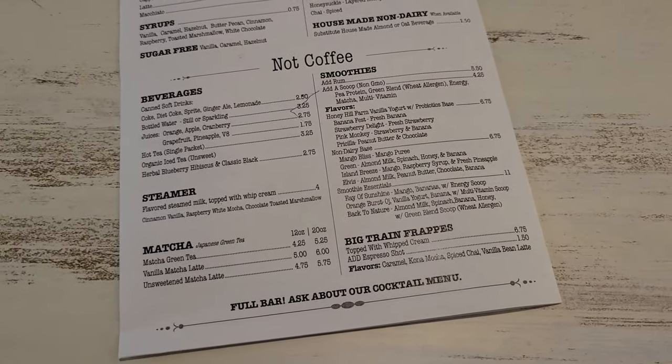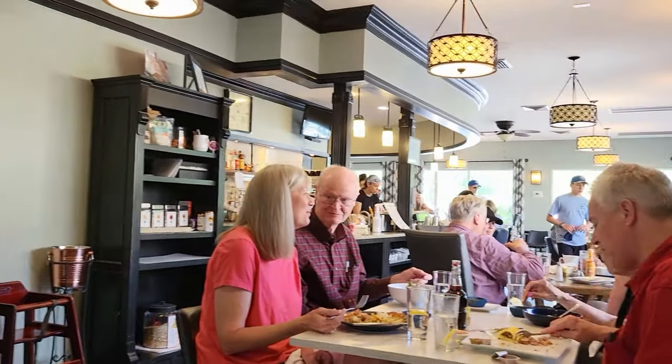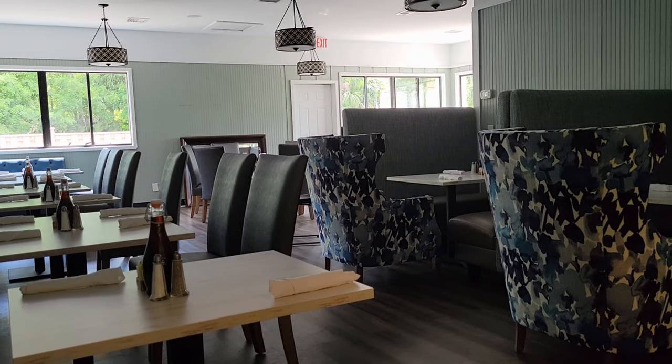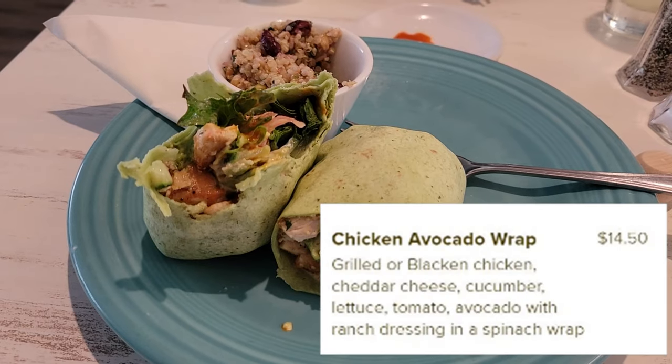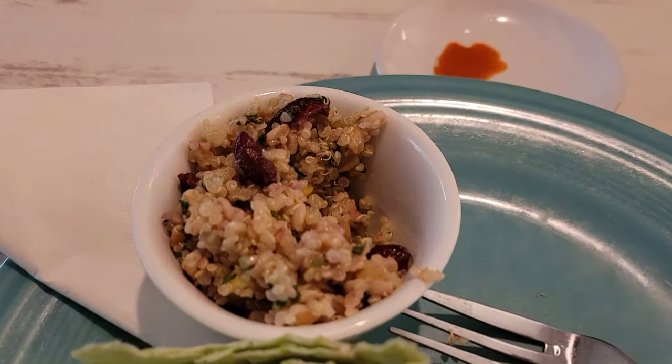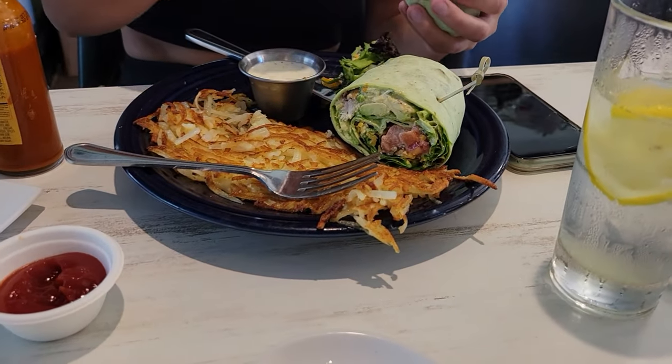We both had the chicken avocado spinach wrap, and I had a side of a quinoa salad, and my daughter had a hash brown. This place is right up our alley with the atmosphere and food, and we loved it. The service was also wonderful, and we would definitely recommend this place.